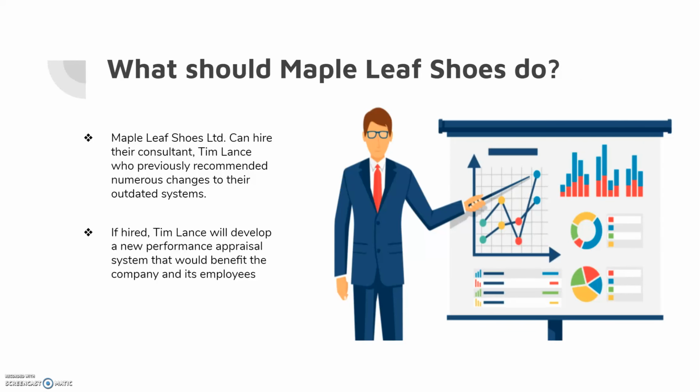So what should they do? Maple Leaf Shoes can hire their consultant Tim Lance back, who previously recommended numerous changes but got overlooked. If hired, Tim Lance would help develop a new performance appraisal system that could actually make change in the company and make the employees feel motivated day to day to work.